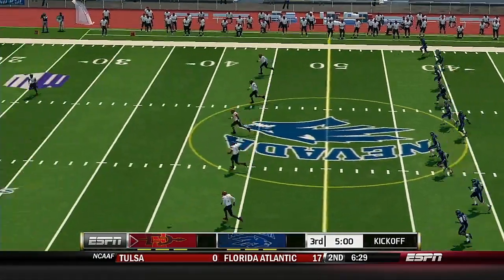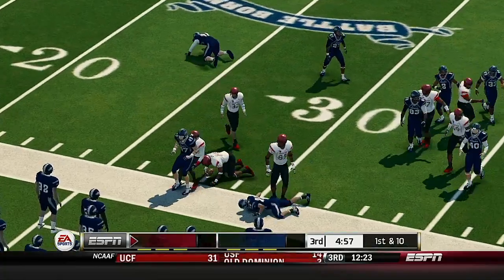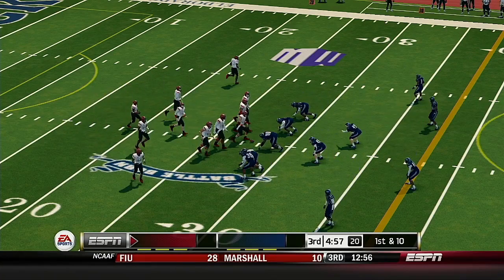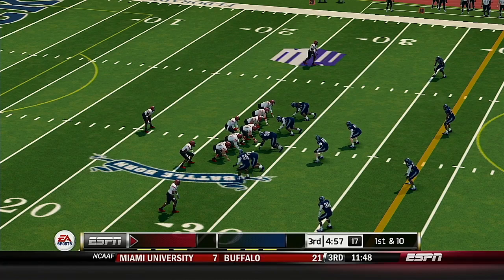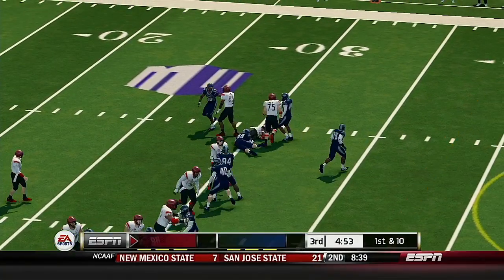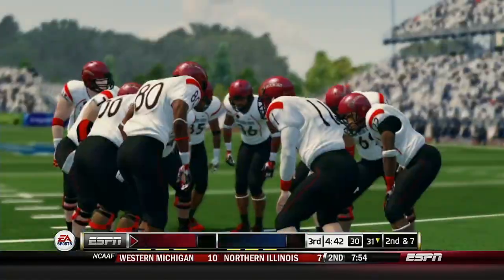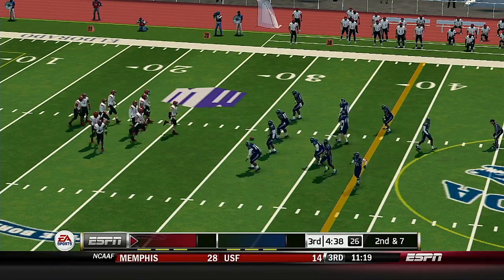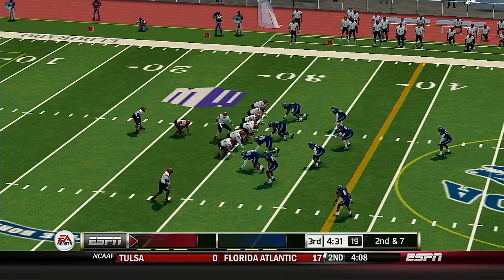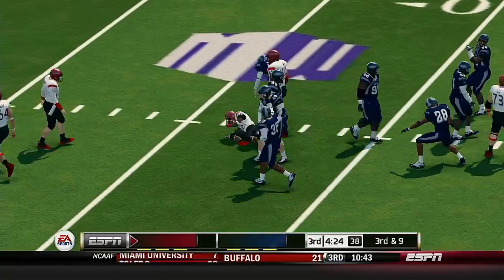Second half action just about ready to start here. He'll return it from the six. Both sides have made their way back out, and we're just about set to get going again. San Diego State is up a score. Here we go. Run there. White gains about 4 yards on the play. Second down and seven. Ball on the 31. Runs it and he stops short of the line of scrimmage.